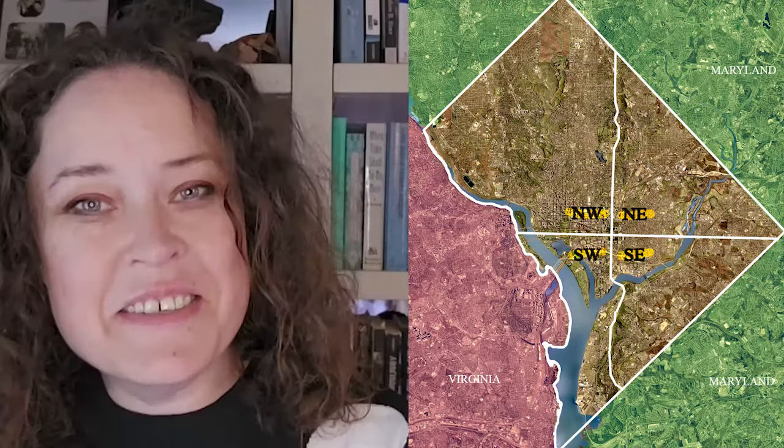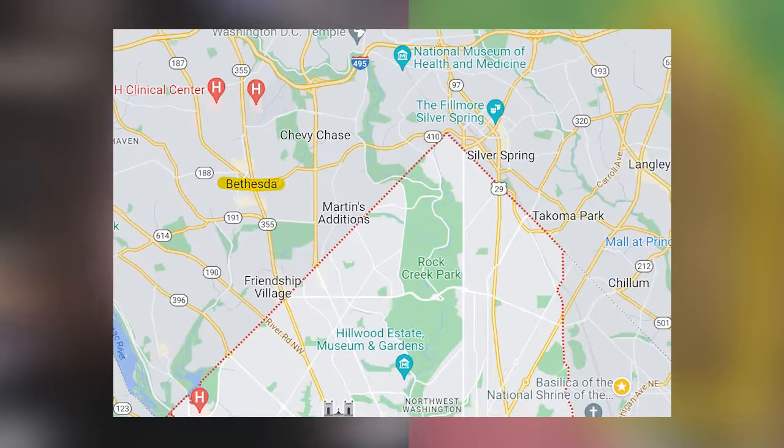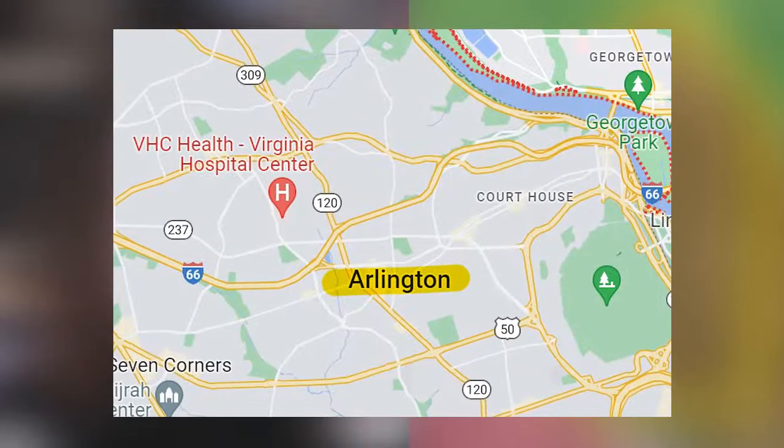Washington DC is broken up into four quadrants: Northeast, Northwest, Southeast, Southwest. And because DC is not a square, these quadrants are very uneven. So today we're starting with the largest one. It's bordered by Bethesda and Silver Spring in Maryland, and across the Potomac from Arlington in Virginia.